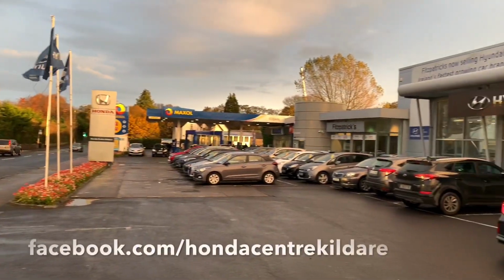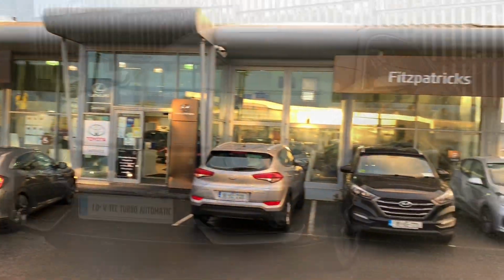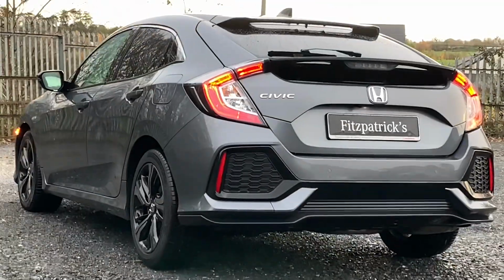And just before we get going, we are Fitzpatrick's Garage, a family-run business in operation for 70 years. So it'll give you good peace of mind if you're buying a car like this. You know there's going to be good after-sales service because we know the product, because we're familiar with it.